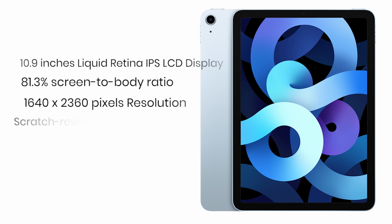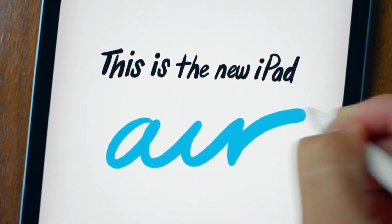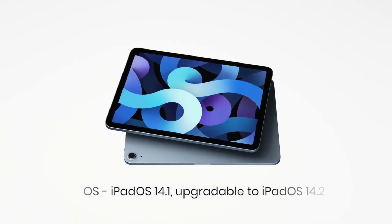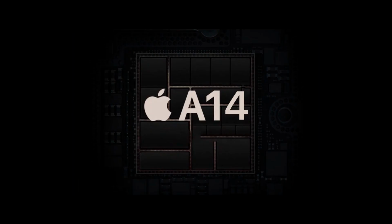Scratch resistant, of course, with an oleophobic coating to make sure there are no scratches when you're handling it roughly, especially the kids. It runs iPadOS 14.1, with an upgrade to 14.2 coming very soon, if it hasn't already. It has the Apple A14 Bionic chipset, a 5nm chipset, which is the first 5nm chipset that ever came out. Few others have come up with 5nm chipsets since, like the Kirin 9000, for example.